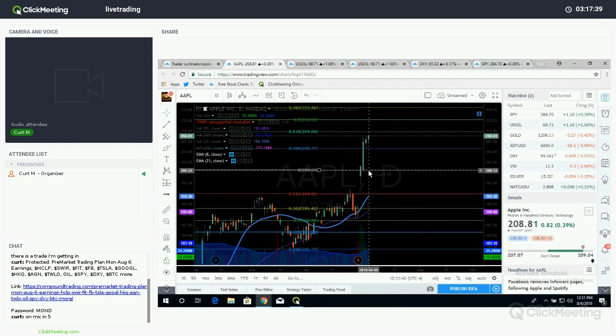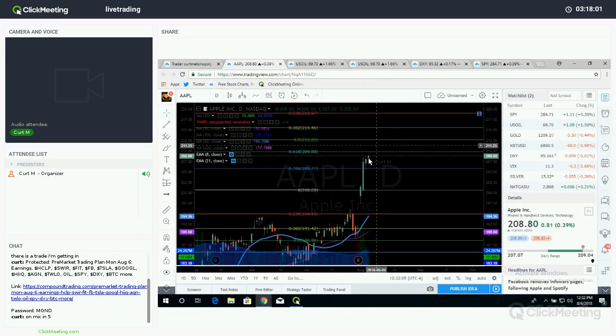Its main pivot of resistance was at 200.53. It launched off of that post earnings, got through its next resistance, and now it's right near its next resistance at the 209.80 area. We trim and add above each, but the one that we're going to be really trimming into is 212.63. That's a buy sell trigger there.